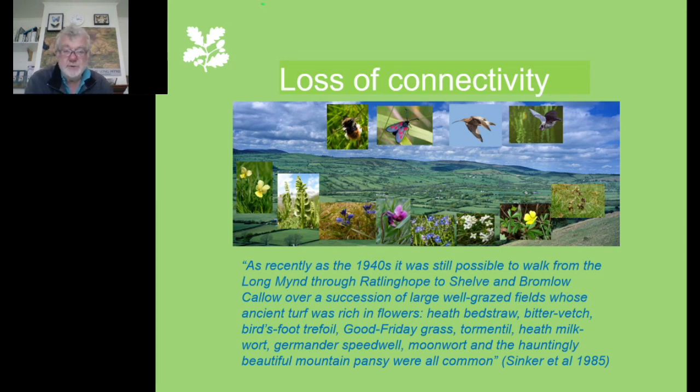And this is a quote from a famous botanist called Charles Sinker, a nationally famous botanist who is based in Shropshire, and he taught at the Field Studies Council at Montford Bridge. And he remembers the 1940s, when it was possible to walk from the Long Mynd through Rattlinghope to Shelve and Bromlow Callow over a succession of large, well-grazed fields whose ancient turf was rich in flowers: heath bedstraw, bitter vetch, bird's-foot trefoil, Good Friday grass, which we now call Luzula, isn't it? I can't remember its English name. Tormentil, heath milkwort, Germander speedwell, moonwort, and the beautiful mountain pansy were all common. And he wrote that in 1985. Now there's only about 16 places where the mountain pansy is still present, and many of those species are in decline and very localised.